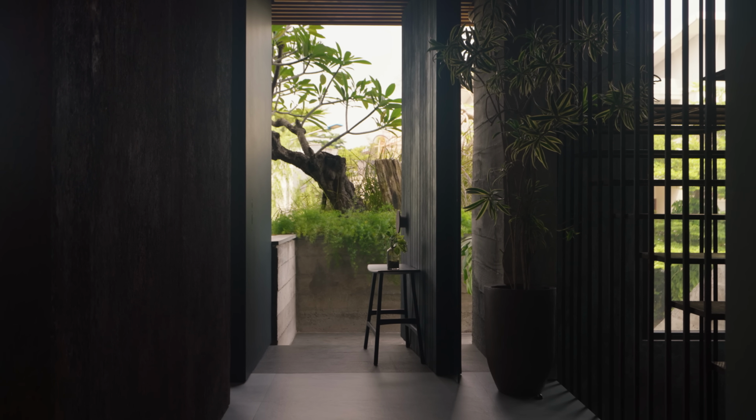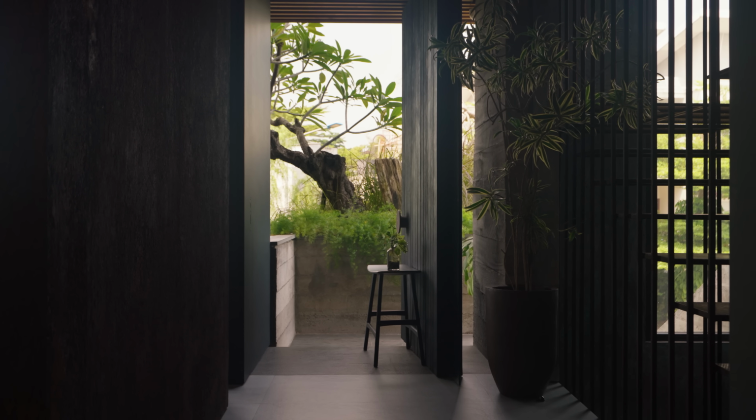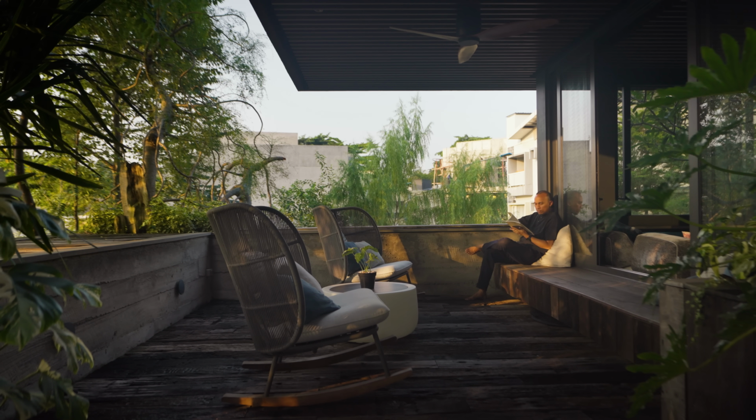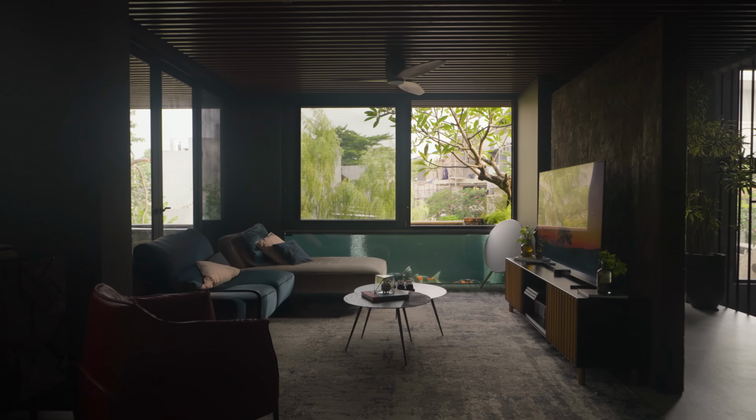We feel that it can be more than just filling up a blank space. We reimagine this house to be part of the nature itself, growing and aging along with the family through time with this man-made nature.